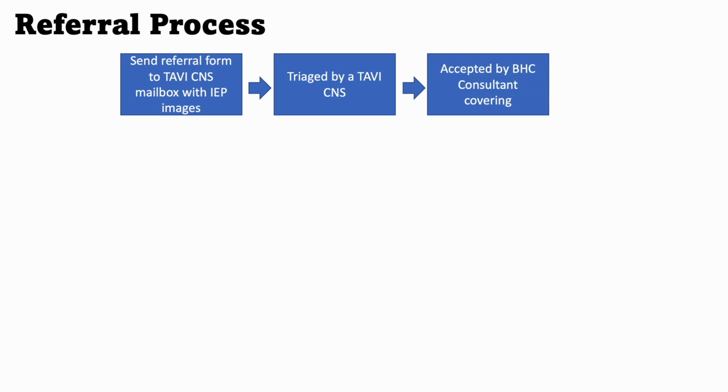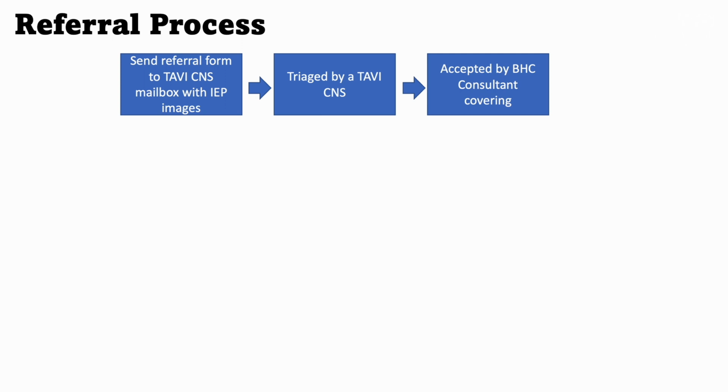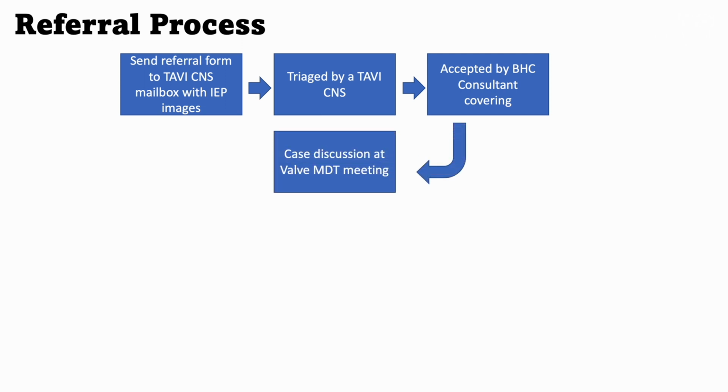So once the referral has been made, this will be triaged by one of the clinical nurse specialists, and if appropriate will be accepted by one of the consultants of the week. So the patient will then be discussed in our virtual Valve MDT meeting, and then we will decide the best treatment options for the patient given the severity of their symptoms and their clinical need and status.